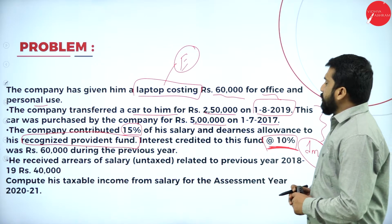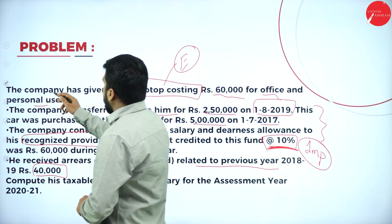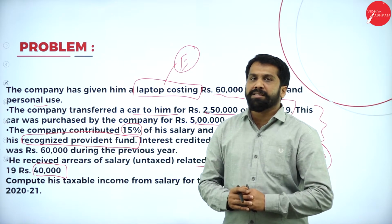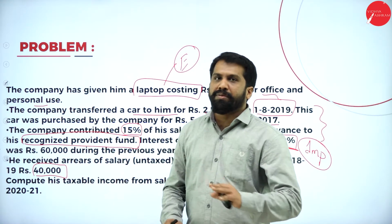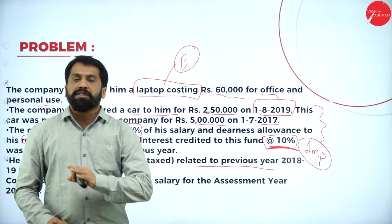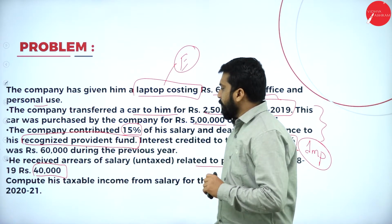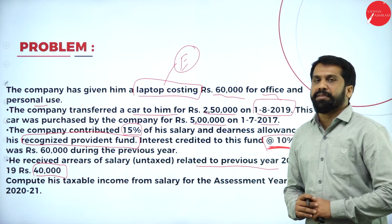Now, he received untaxed arrears of salary related to the previous year 2018. It is around 40,000. You will not consider it in your normal salary or your rent-free accommodation calculation. You just have to mention separately the untaxed past arrears of salary. You will not consider this 40,000 anywhere: not for HRA calculation, not for RPF, not for provident fund, not for rent-free accommodation. Only consider it separately as arrears of salary. That's it. Clear? Yes. Now, compute his taxable income from salary for the assessment year 2020-21.